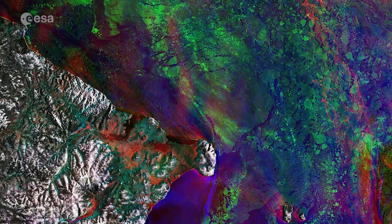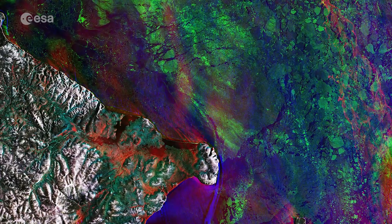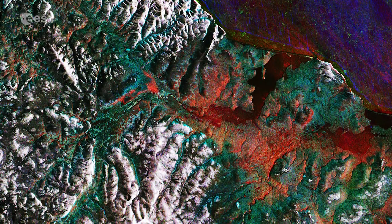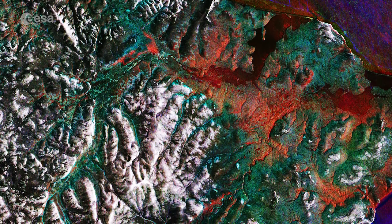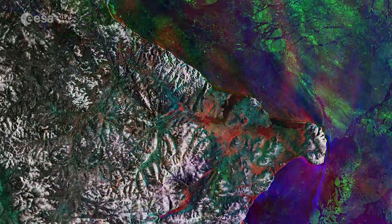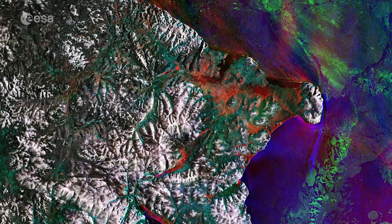The Copernicus Sentinel-1 mission takes us over the Bering Strait, which connects the Pacific and Arctic Oceans between Russia and the U.S. state of Alaska. The image was created by combining three radar scans from December 11th of 2017, December 23rd of 2017, and January 4th of this year. Each image has been assigned a different color, blue, red, and green. This creates a colorful composite that highlights how the sea ice changed over the 4 weeks.